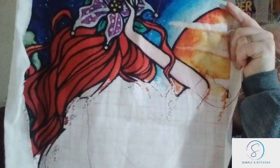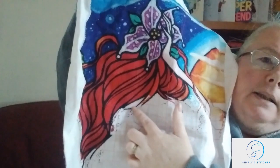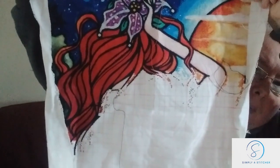Last time we were at 45.27%, and this week we're at 45.49%. So 1,000 stitches is about, you know, 0.25%, give or take on this. I'll just show you how this one's looking now. And I was working this week on this part here, and this is going to come out at some point this week as well, I think.